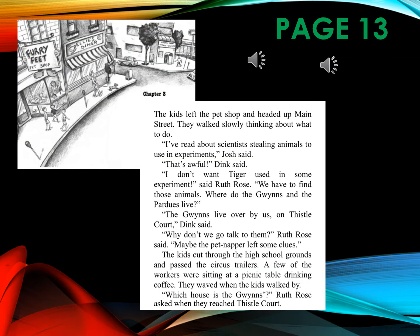Chapter 3. The kids left the pet shop and headed up Main Street. They walked slowly, thinking about what to do. "I've read about scientists stealing animals to use in experiments," Josh said. "That's awful," Dink said. "I don't want Tiger used in some experiment," said Ruth Rose. "We have to find those animals. Where do the Gwens and Pardews live?" "The Gwens live over by us, on Thistle Court," Dink said. "Why don't we go talk to them?" Ruth Rose said. "Maybe the pet napper left some clues."